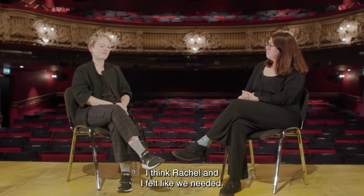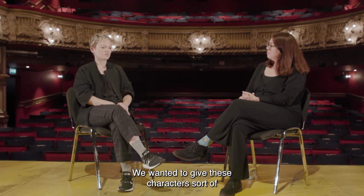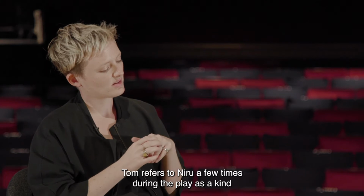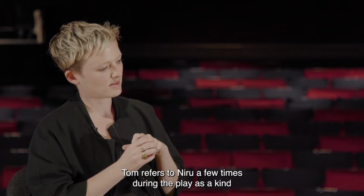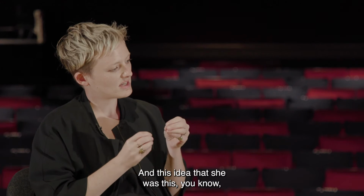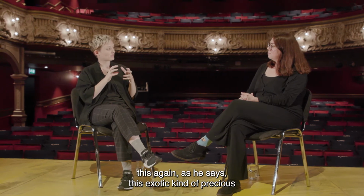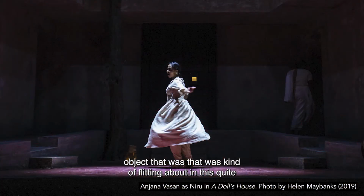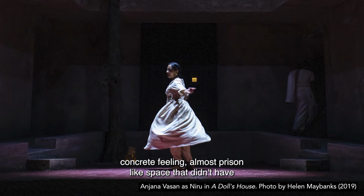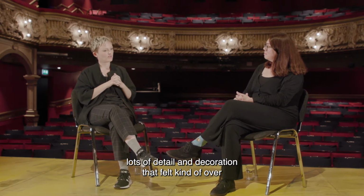Well, I think Rachel and I felt like we wanted to give these characters space to breathe. I think also it came from the character Torvald referring to Nora a few times during the play as a caged bird, his skylark, I think he calls her, and this idea that she was this, as he says, exotic precious object that was flitting about in this quite concrete feeling, almost prison-like space, that didn't have lots of detail and decoration, that felt over-embellished.